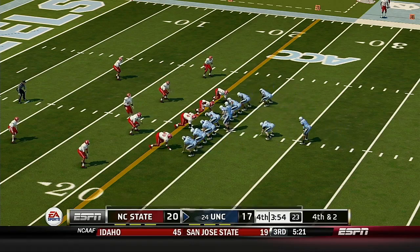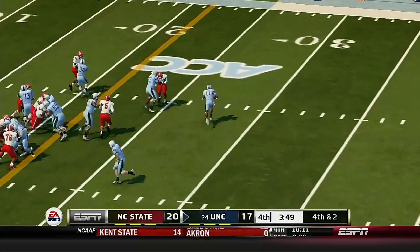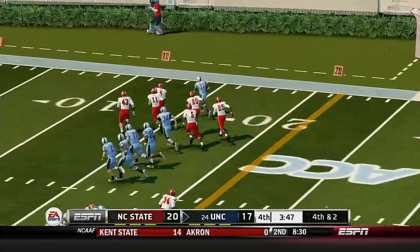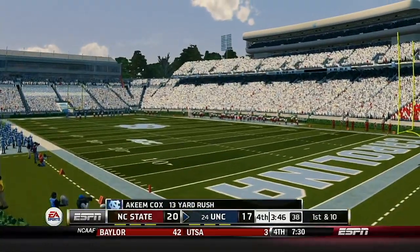They're all tied in on the line here on fourth and short. They'll go with a toss right. Looking for the corner. And down he goes around the 10-yard line.